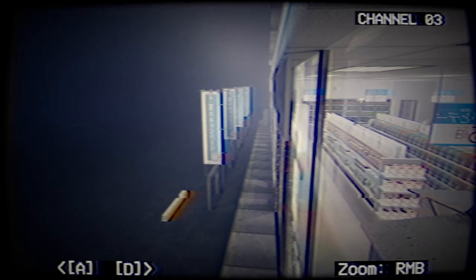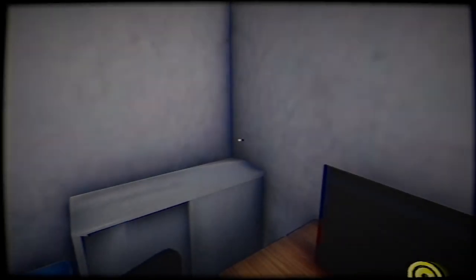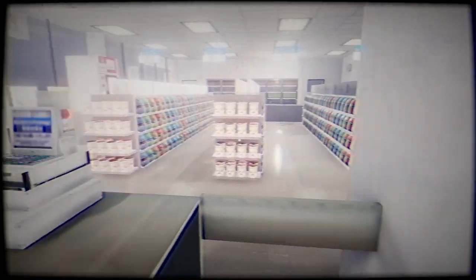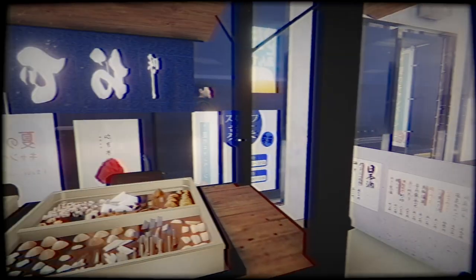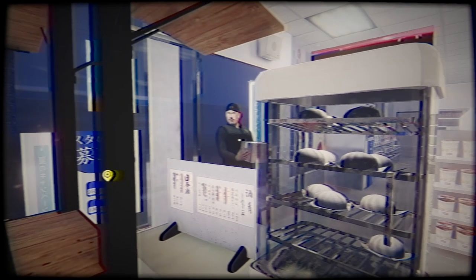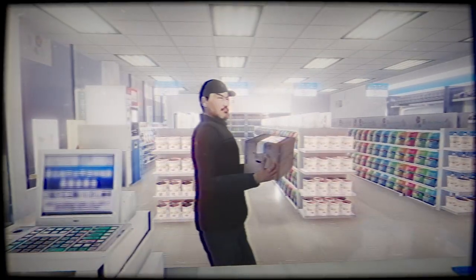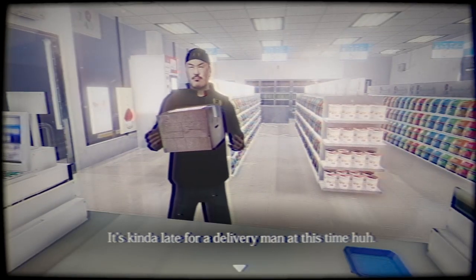Let me out! Let me out! Okay. God, you have to spam the escape key a little bit, but okay, sure. Who pulled up? I heard someone pull up. Who was that? Oh, there you are. Who are you? Oh, are you a delivery dude? Oops, Jesus. The way you look in at me as you enter. What's up, dude? It's kind of late for a delivery man at this time, huh?